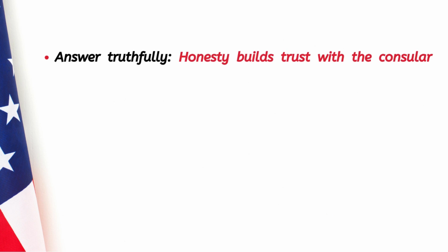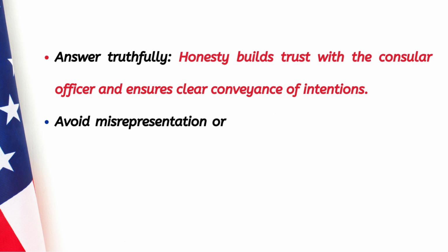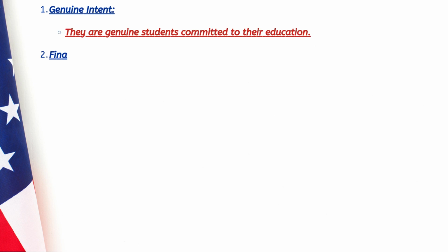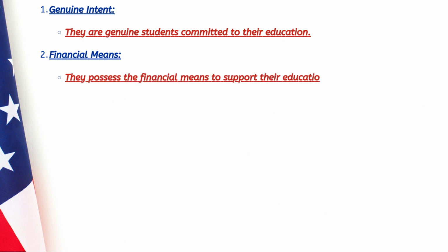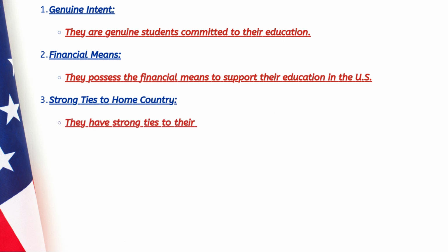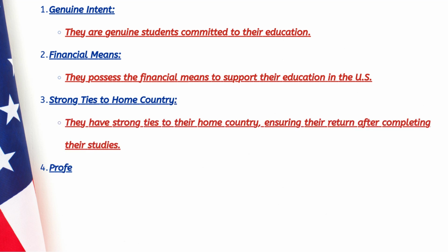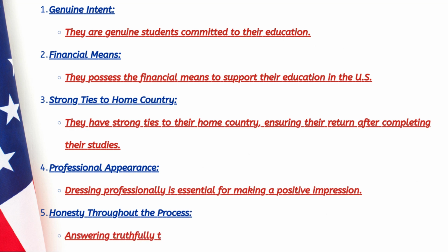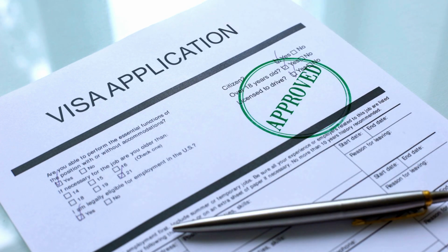Additionally, always answer truthfully. Misrepresentation or exaggeration can lead to visa denials, and that is the one thing we want to avoid. So, friends, in conclusion, every student visa applicant must clearly demonstrate 3 elements during the interview. Number 1, that you are a genuine student. Number 2, that you possess the financial means to support your education in the United States. And number 3, you have strong ties to your home country that ensures that you will return back to your home country after completing your studies. Additionally, dressing professionally and answering truthfully throughout the process are essential to making a positive impression.